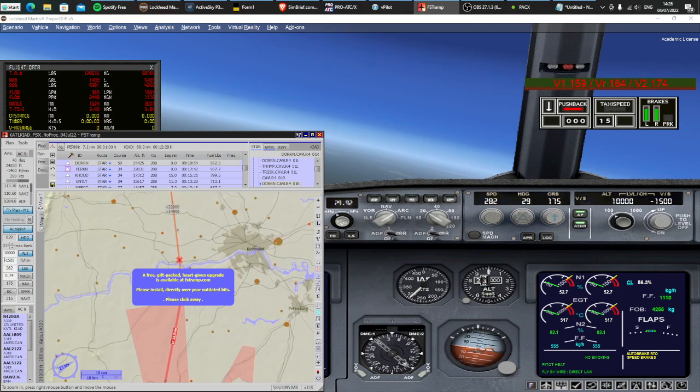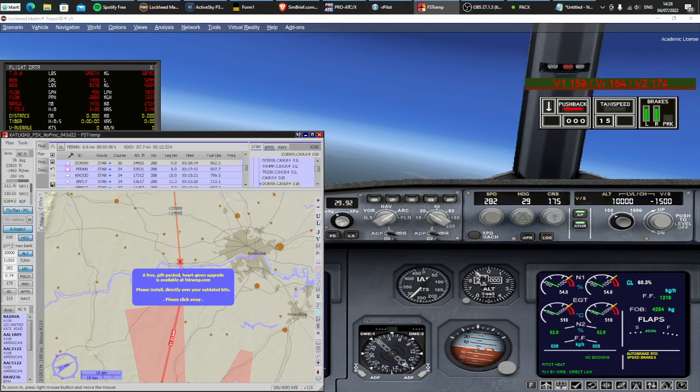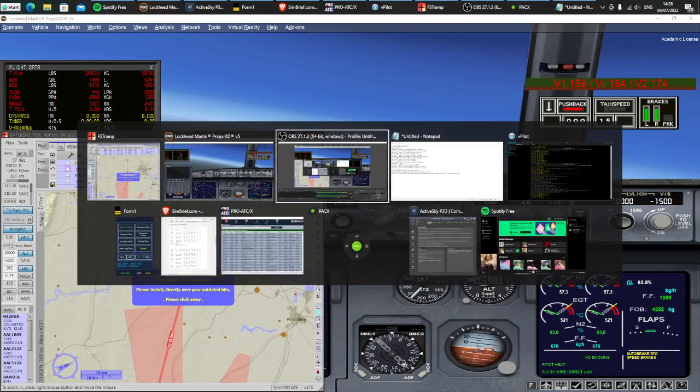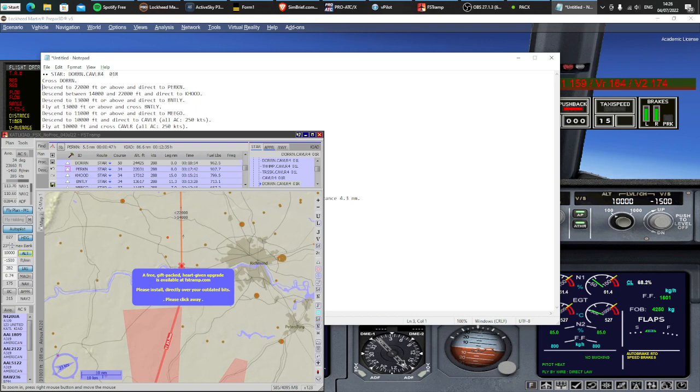290 knots still, yeah, that's okay. So 7 miles to Perkin. Keep it going down to 230, and then hopefully we will get further descent shortly. Perkin, yeah, 220.